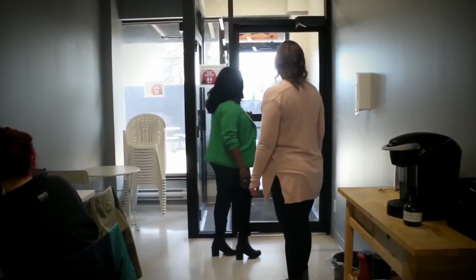You don't have to be a genius to figure out that we are in a kitchen. What room is this? Well, we like to call it the student lounge. It's a place for students to have lunch, hang out, study sometimes. And this leads out into our patio, where it's also a great space for lunch in the nicer months. Beautiful.